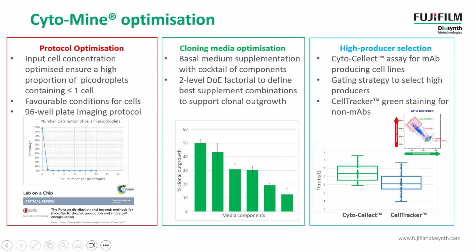Next, we looked at our cloning media, which is a really important factor in getting that cell to recover and form a colony. So we looked at supplementing our basal medium. We looked at 5 different supplements that we'd found from literature and tried to combine them in a 2-level DOE factorial design to test their efficacy in different combinations. At the end of that, we were able to isolate the combination that worked best for our cells and was able to support high levels of clonal outgrowth. At the end, we were able to have more than 50% cloning efficiency.